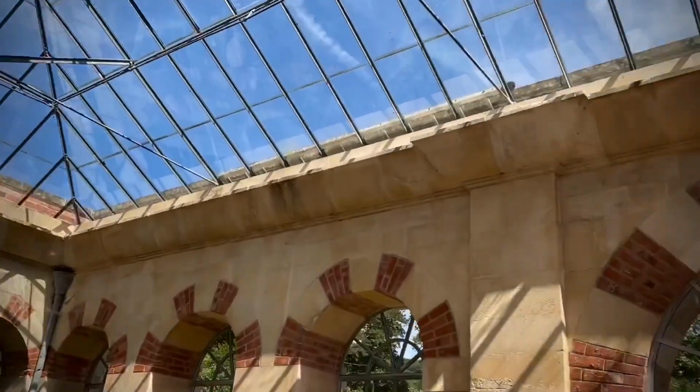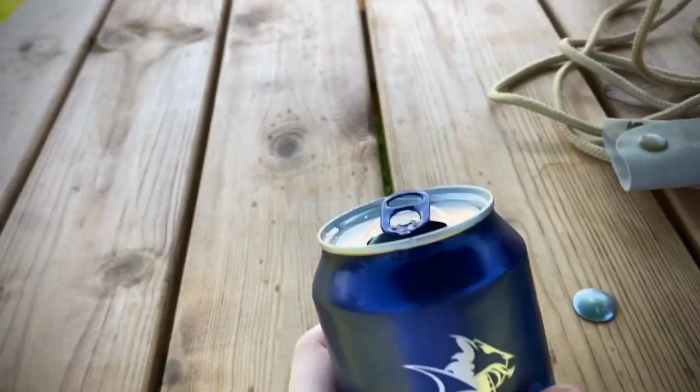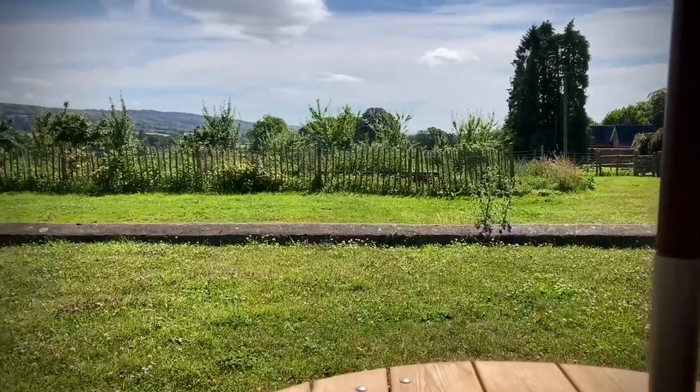As I said, the style of the building is Gothic, and it's built of two types of Bath stone, which is that kind of cream stone that you'll see in a moment.